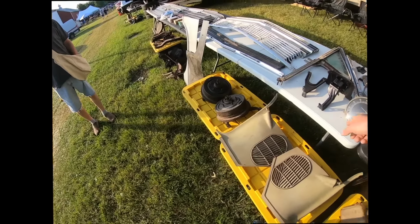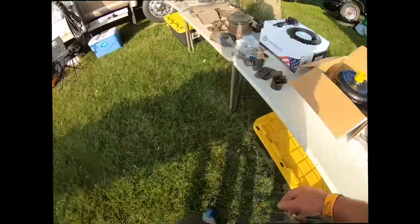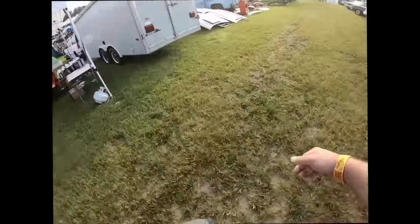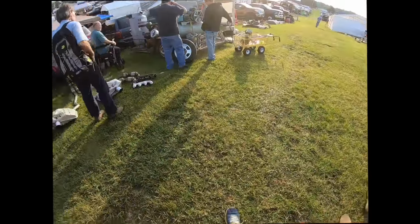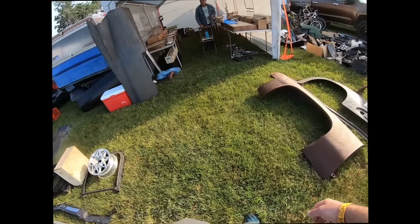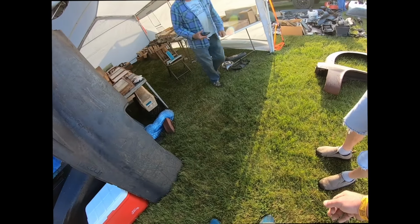Cool, Mopar had the floating power gauges. Is that a 60? What's that? Quarter panel? 60 Cad? 59. Close. I just want to find the guy that needs that. Yeah, well, somebody out there does.